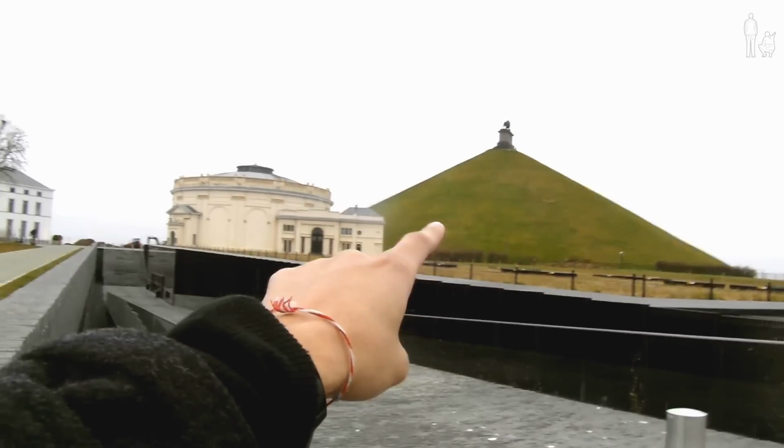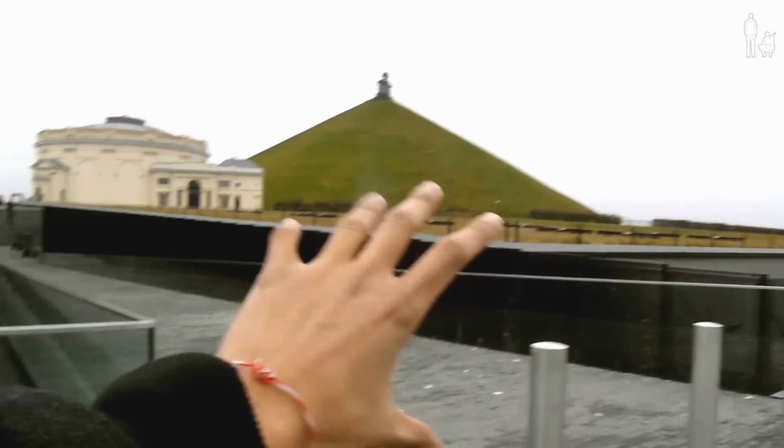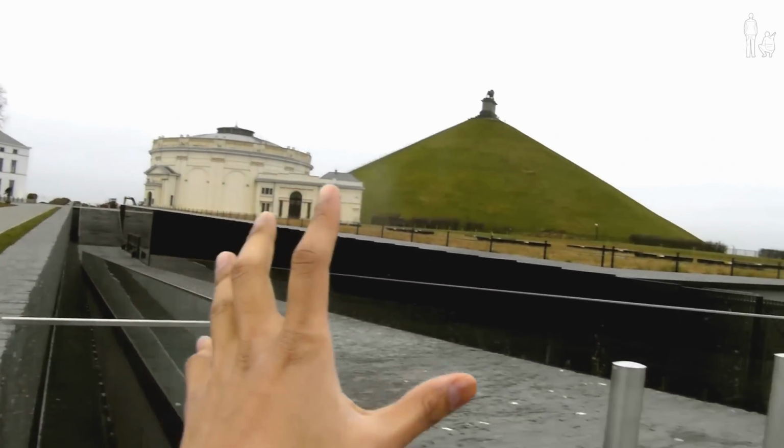So I think this is the old building, and they actually created the new space down here to keep the distance, but then still have extra space. Whoa!